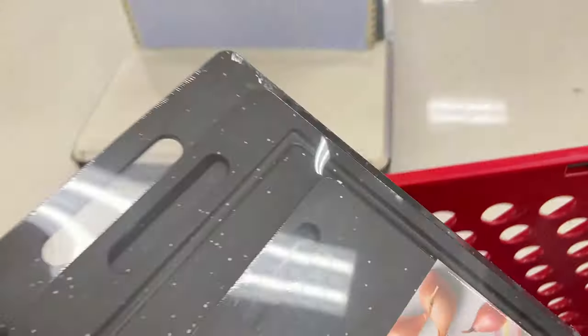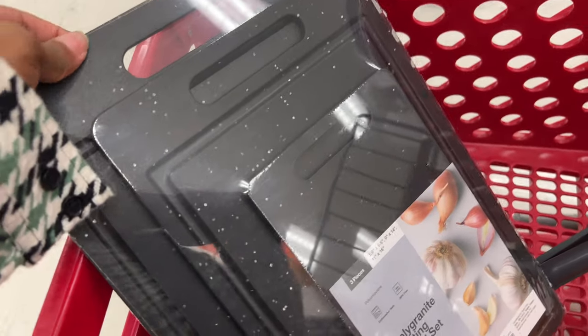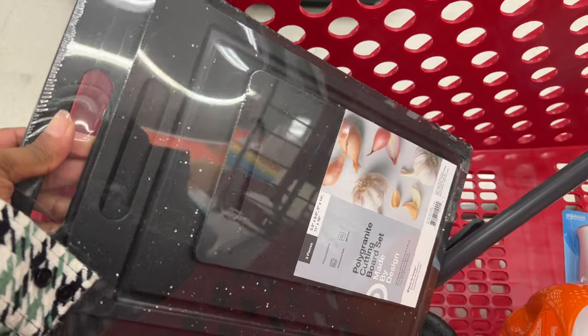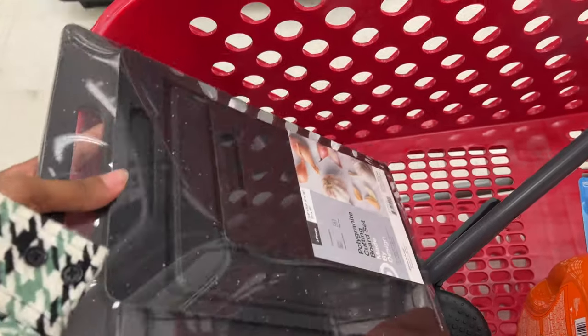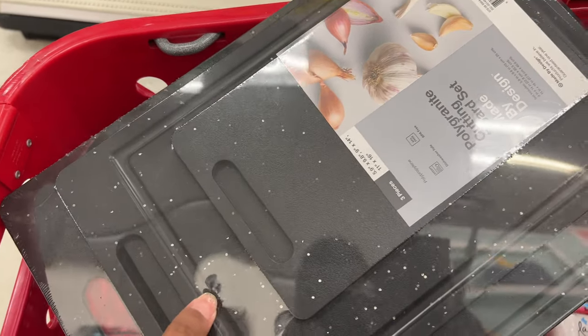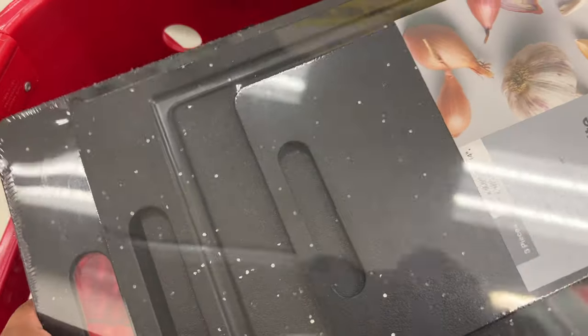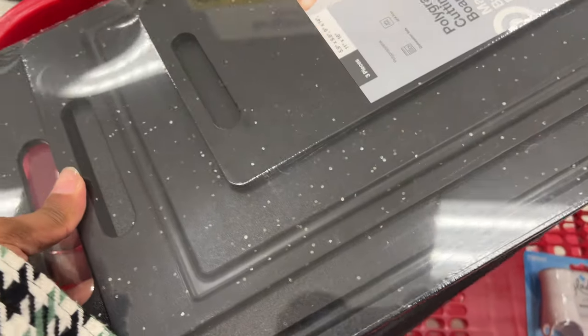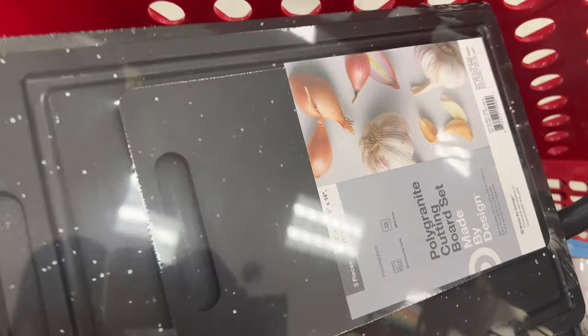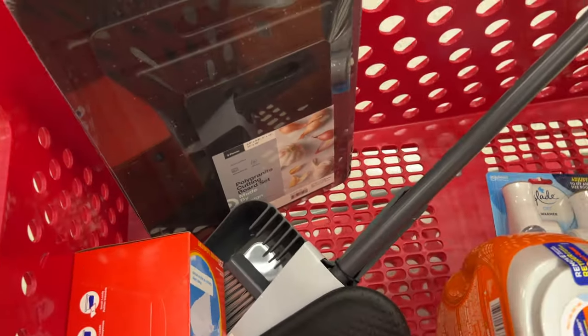But then I also got this black cutting board set. Now, I had requested something like this on my Amazon wish list that I'm still not done with. I need to finish that tonight so I can go ahead and post it on my close friends. But I have found this cutting board that's kind of similar because it has ridges on the edge. And that's good too, because when I'm cutting up my food and the juices on the food, it doesn't seep onto the counter or seep to the other side of the cutting board, which is something that I really like so that I don't get sick.